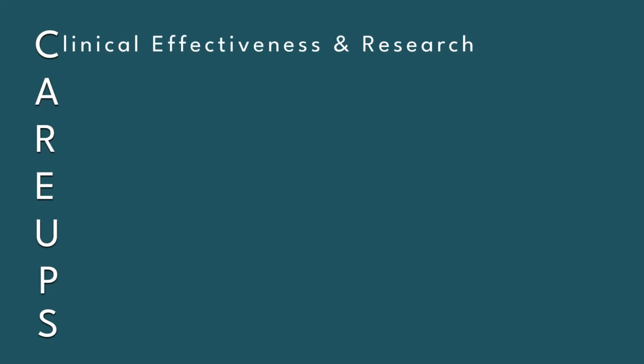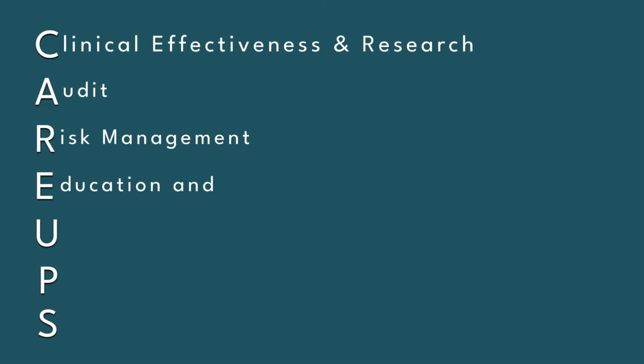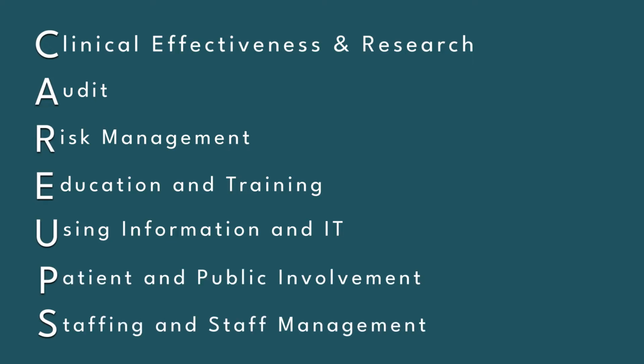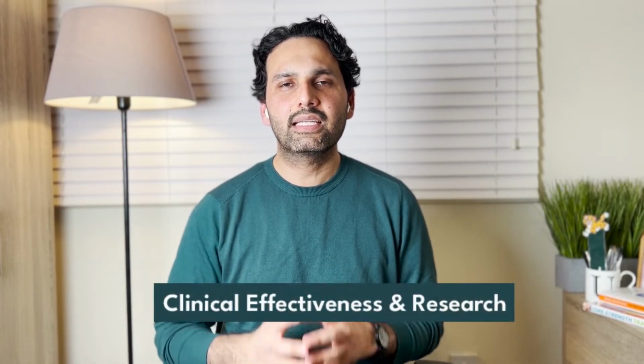So the 7 pillars of clinical governance are clinical effectiveness and research, audit, risk management, education and training, using information and information technology, patient and public involvement, staffing, and staff management. You can be asked about one or all of these pillars, so it is very important to have a basic understanding of what each of these pillars is, starting with clinical effectiveness and research.